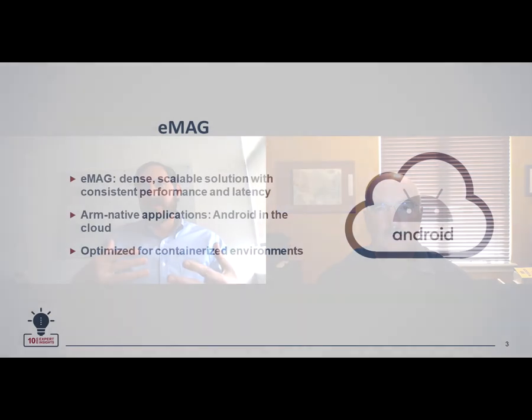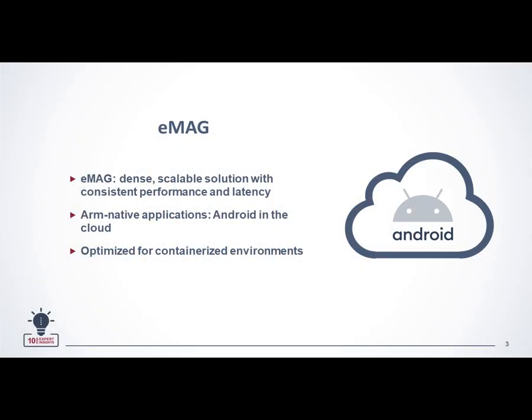The other place that it does a really good job at is any kind of containerized environment. Okay. And so architecturally, what we've done at Ampere is very well suited for containers, for functions. And so EMAG really gave us a good start there with getting a very dense and scalable solution where you can add many additional containers and the processor doesn't fall over. You don't fall off a cliff and find yourself unable to scale. And that's because we've packed in so much performance, so much I/O, so much memory bandwidth, for instance.